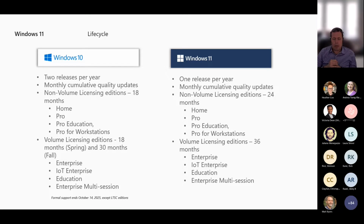With Windows 10, we released on a semi-annual channel, so you could expect feature updates twice a year. With Windows 11, it's going to be one release per year. So that will help. I think a lot of you will like that a lot better, so you're not always in a motion to try to keep your OS current. So one release per year.